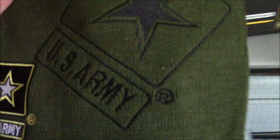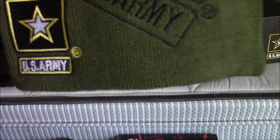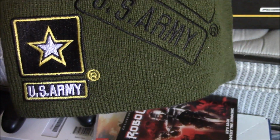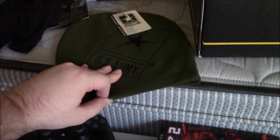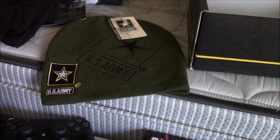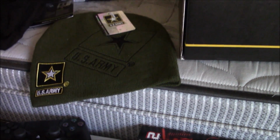Then we got us a U.S. Army Scully. Not bad. But one thing that I don't like is it's not long. Usually Nerd Block or Loot Crate, their Scullys are too small for me. That's the one thing, I think what's going to happen is when I try to put it on, I can't pull it all the way down. So I have mixed feelings about that, but it's still nice, you know.